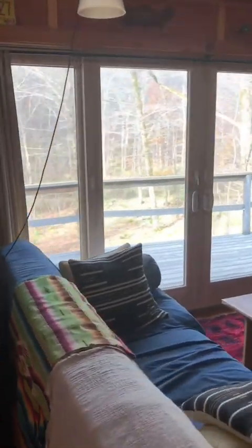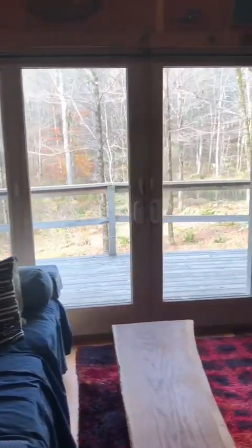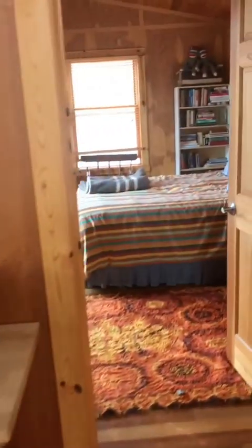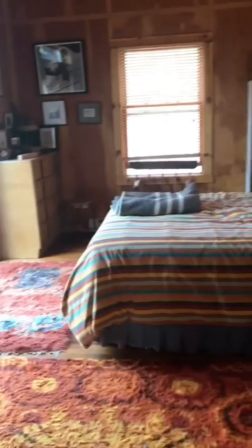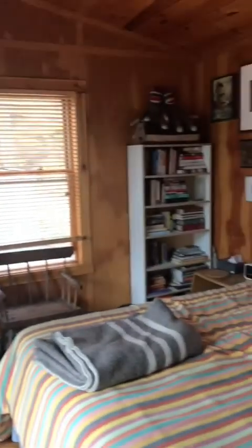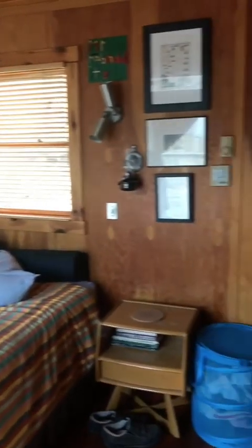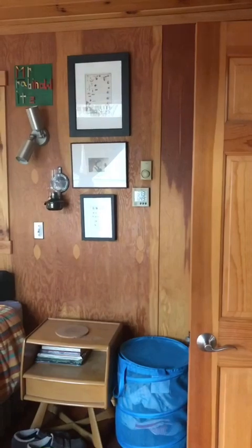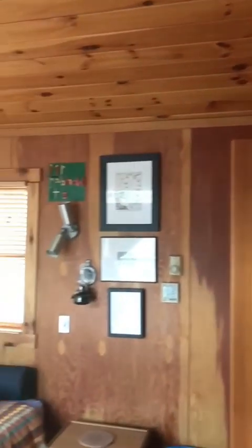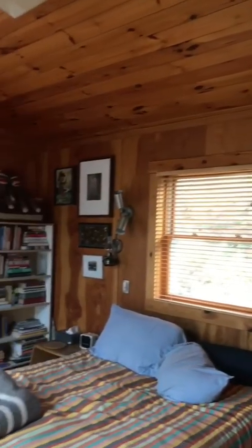So sliding glass doors out onto the deck. We'll go out there shortly, but let's take a look at the first bedroom. The vintage vibes in here are so fun and so cozy. And don't forget that you can always try to negotiate for furniture. We do that after contract signing, so if you're interested, just let your agent know.